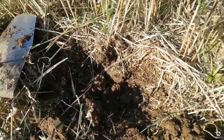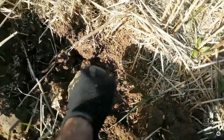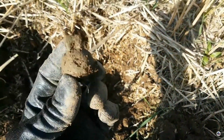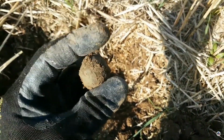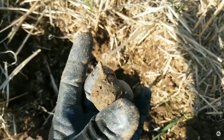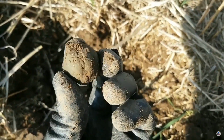I am absolutely loving these fields. Can you see it already? She just come up. Look at that. It's a crotal bell. Unbelievable. She's a tiny one. Tiny. And it's solid.